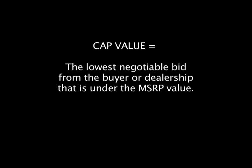Now you have a car and you want to trade it in and you want it to be put into the deal for your lease. Now, if your car is worth $5,000 by the Kelley Blue Book value and you determine that the MSRP of this vehicle is $20,000, then your cap value minus the $5,000 trade-in would be $15,000.